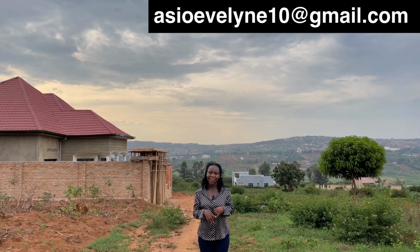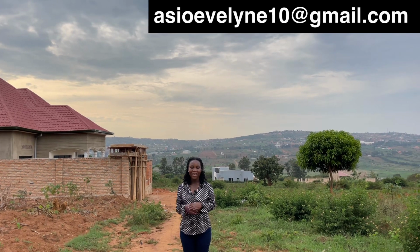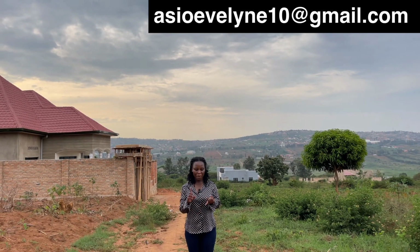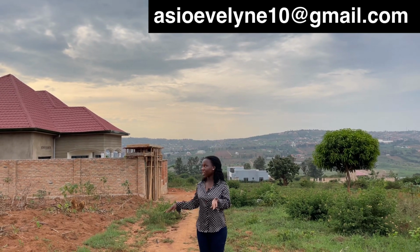This is Nyamata once again, 25 minutes drive from Kigali, and from this point to Blue Lakes International School, it's only 5 minutes drive. There is already water in this neighborhood, there is electricity, and it's a fast developing neighborhood. You can see the new houses coming up here.